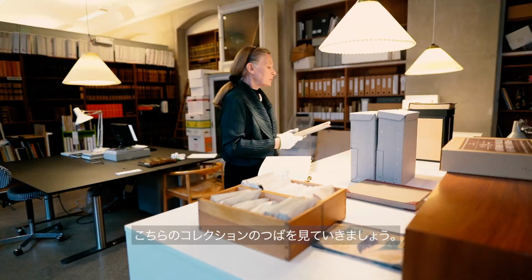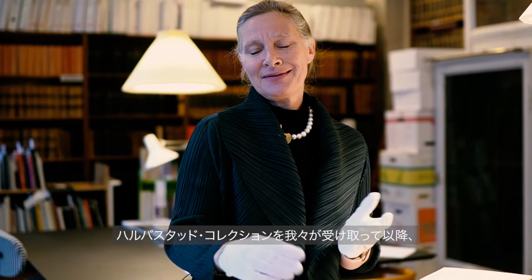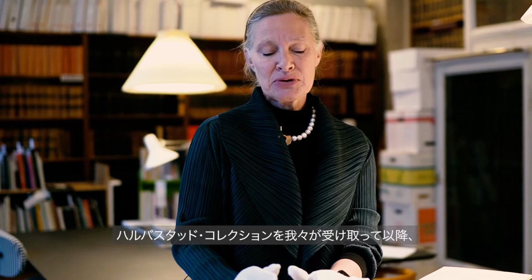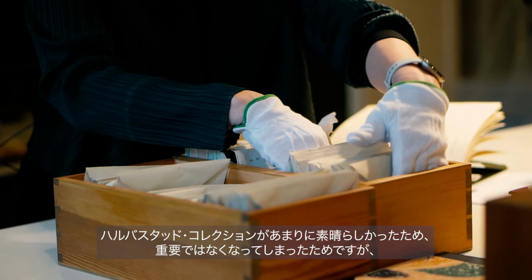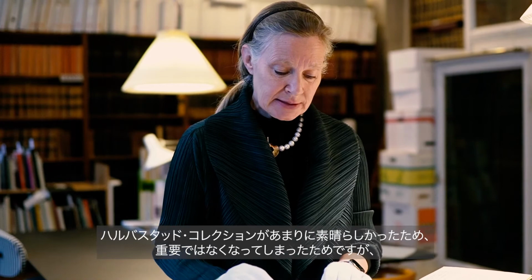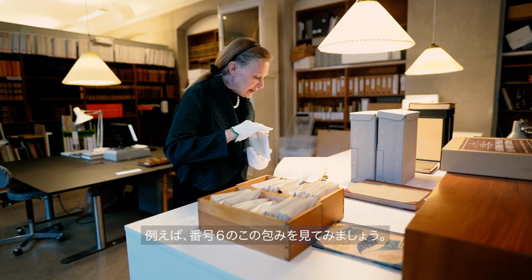But let's have a look at the tsubas from this collection, because when the museum received the Halberstadt collection, this collection somehow just was forgotten. It wasn't that important, because the Halberstadt collection really is second to none. But I think it still has a very important historical meaning for the museum. So let's have a look here.